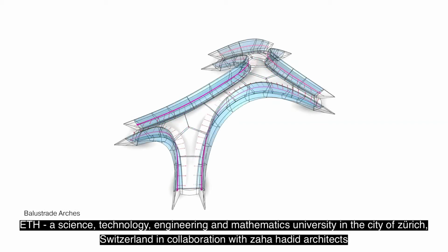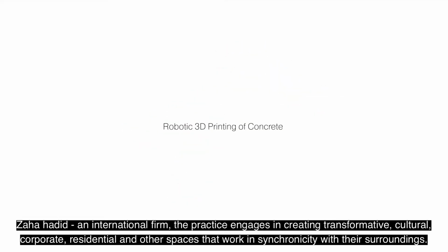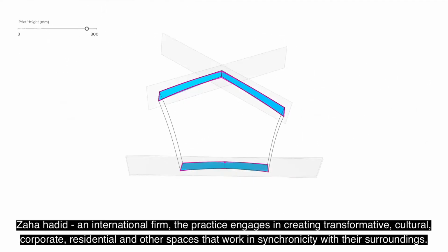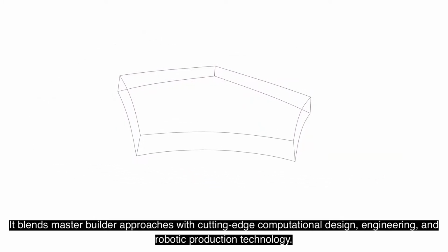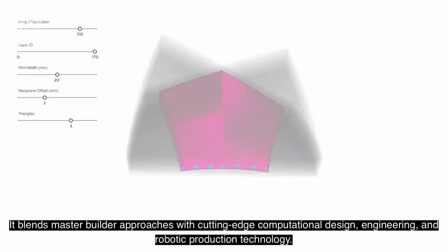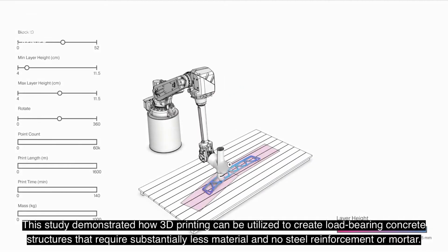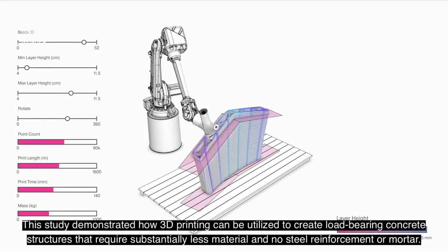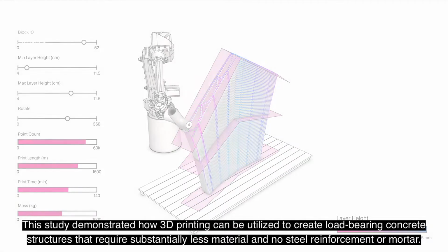Zaha Hadid Architects. Zaha Hadid, an international firm, the practice engages in creating transformative, cultural, corporate, residential and other spaces that work in synchronicity with their surroundings. It blends master builder approaches with cutting-edge computational design, engineering and robotic production technology. This study demonstrated how 3D printing can be utilized to create load-bearing concrete structures that require substantially less material and no steel reinforcement or mortar.